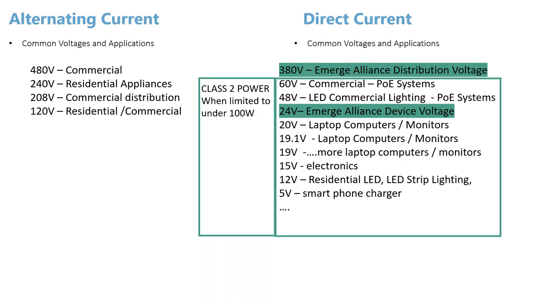So in today's market, we are going to see a lot of voltage levels, such as 380 volts from the Emerge Alliance distribution voltage, 60 volts on commercial for power over Ethernet systems, 48 volts, 24 volts, 20 volts, 12 volts, 5 volts. The Emerge Alliance is the open industry association developing standards of DC power distribution in hybrid houses and commercial buildings. They are going to standardize to two voltage levels to be used, 380 volts and 24 volts.